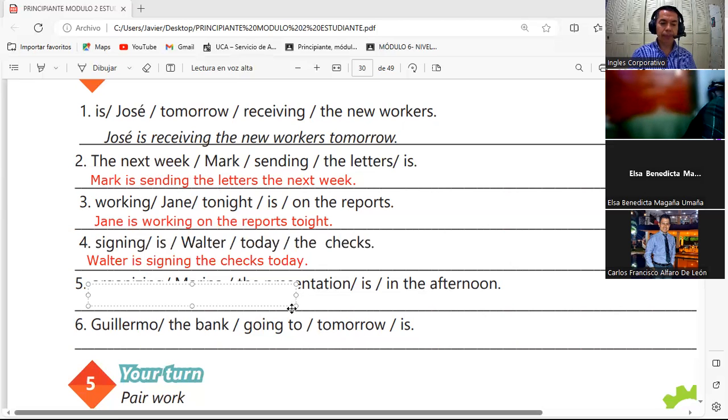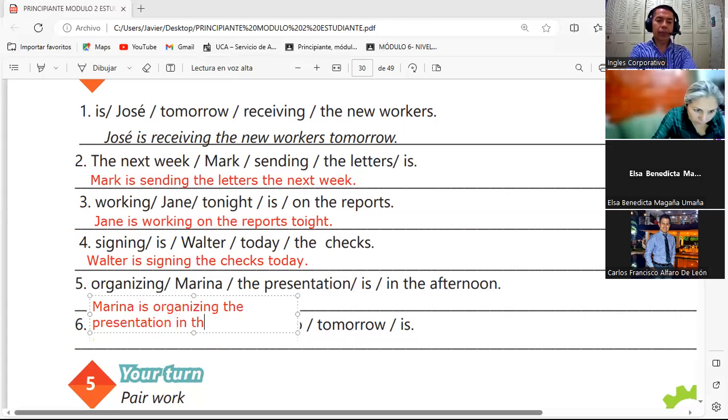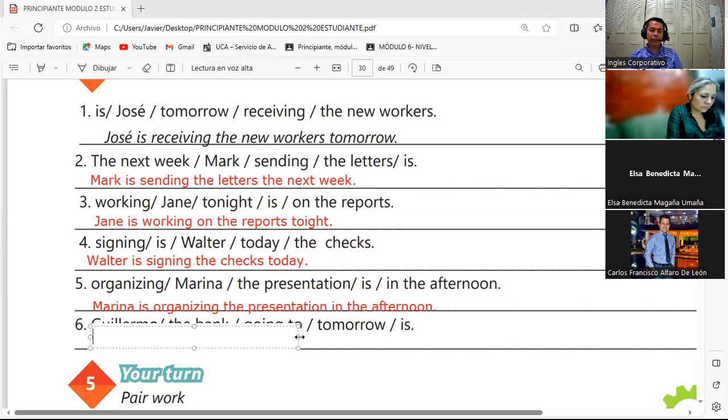Marina. Marina is organizing the presentation in the afternoon. Okie dokie, nice. Marina is organizing the presentation in the afternoon. Okay, good. And to finish, number six, right?